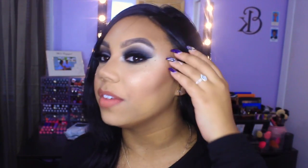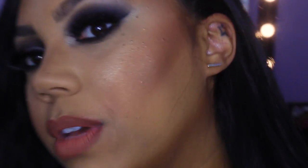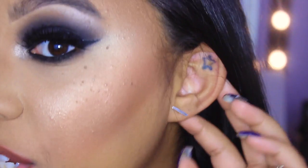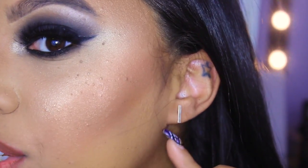The first one is this pair of earrings that I got in my Rocksbox this month. Let me zoom in. These are the bar earrings that I got in my Rocksbox. If you guys saw that video, you saw that I was really excited to wear them, and I actually put them on that same night, and I literally have not taken them off since. I actually ended up purchasing them because I love them so much. They are so comfortable but so cute, and I just cannot get enough of them.